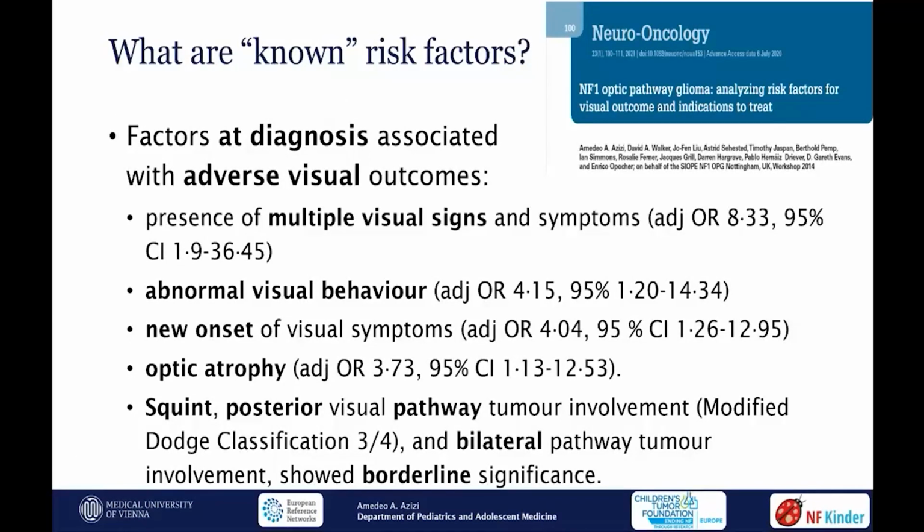So, factors at diagnosis that were associated with an adverse visual outcome were presence of multiple visual signs and symptoms, abnormal visual behavior, like the symptoms I've told you before, new onset of visual symptoms, optic atrophy, which is a late sign, squint, posterior visual pathway tumor involvement, and bilateral pathway tumor involvement, which showed borderline significance in our pan-European study.